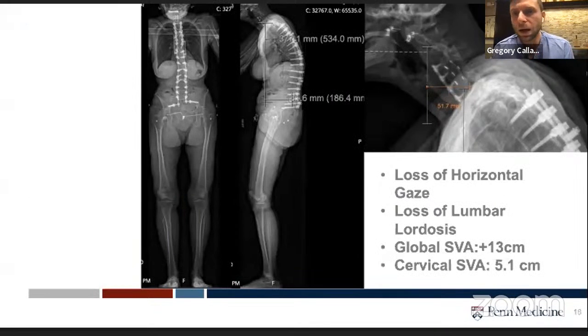Sorry about that. So standing erect X-ray images demonstrate loss of horizontal gaze and positive sagittal balance, approximately 13 centimeters global sagittal balance, with extensive posterior thoracolumbar instrumentation as well as prior anterior cervical fusion noted. So global SVA is about 13 centimeters positive, and the cervical SVA is positive at about 5.1 centimeters.